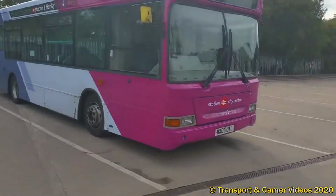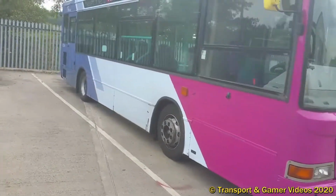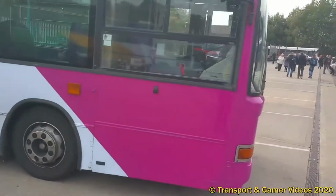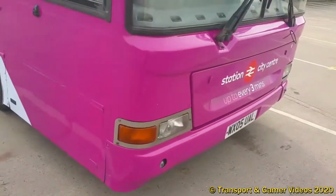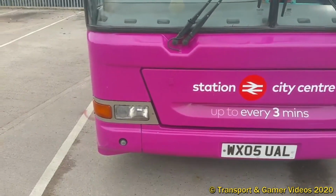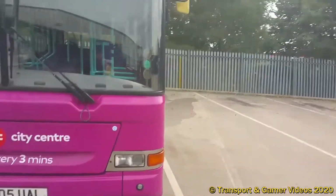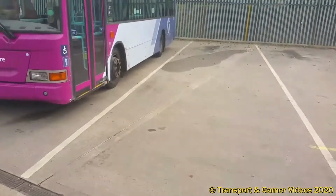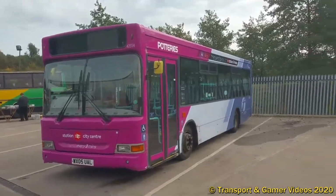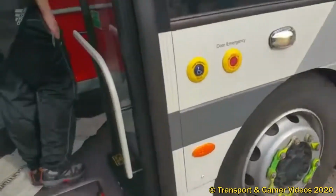Here we are, Dennis Dart, Plaxton Pointer. I think it's the mini one. Okay, it looks short. 42554. I'm not going in it, it's just standard first seats anyways. It's not like the Transbus E300 anyway, so there's your mini dart. I want to go on bus wash though. That'll be on later. Right, there we go. Remember this from earlier? You can jump on it now, so let's see inside.